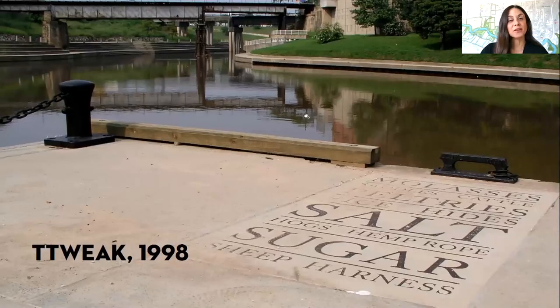I thought we would start from the beginning of Houston's story at what's known as the birthplace of Houston here at Allen's Landing, where in 1998, the design and art firm Tweak was asked to create a public artwork on the wharf that references the history of this site. So Tweak etched into the wharf the goods that were traded through Allen's Landing, which was really the original port.